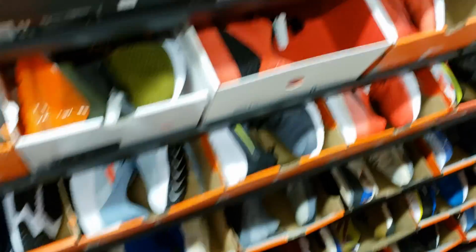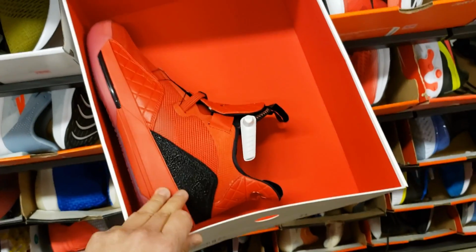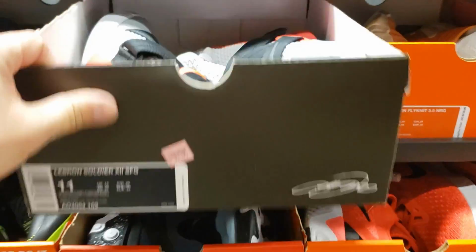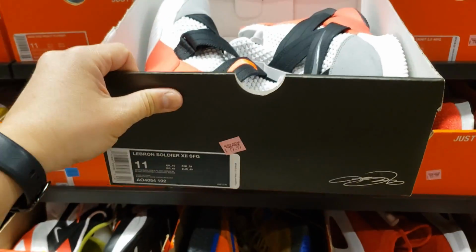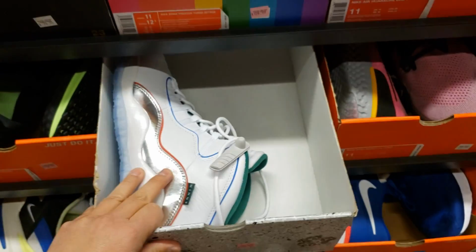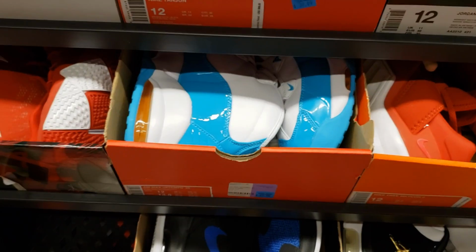$40 after a discount. That's hella cheap. How do they never run out of these? But yeah, I got the Jordan 33s going for 95. Always got Soldiers. Always got them, 80 bucks, 20% off. They just don't run out of these Jordan Wing 10s. Size 11, $1.90, 20% off.